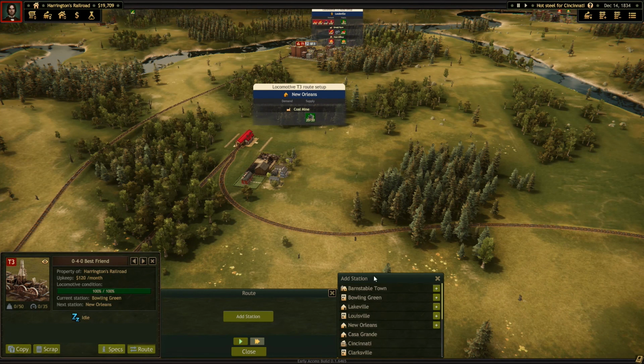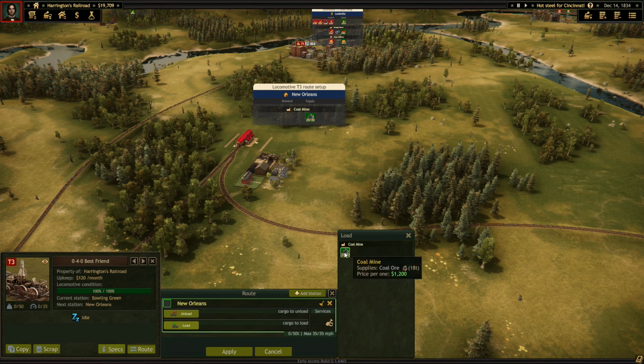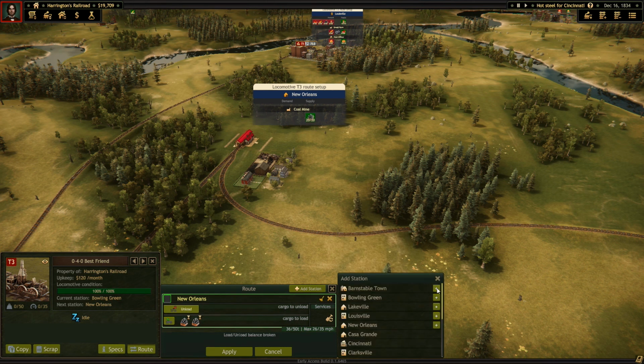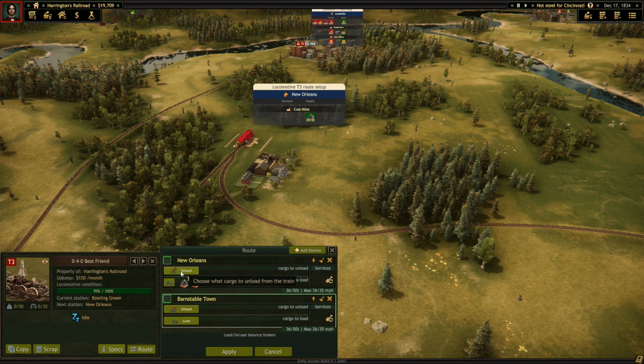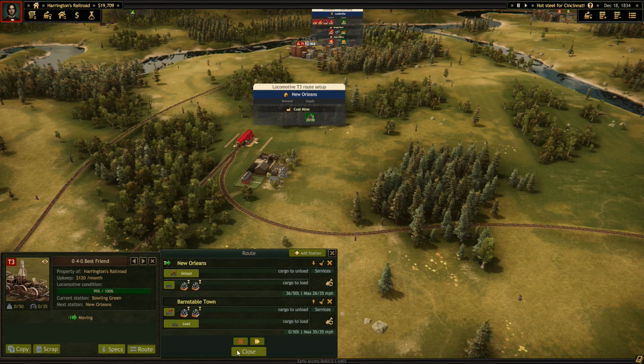So you're going to go from New Orleans. You are going to load up some coal. How much can you carry again? 2 of them. Okay. All right, yeah. And then you're going to unload in Barnstable, surprise, surprise, some coal. It may come as no surprise to anyone. There you go. Apply that.